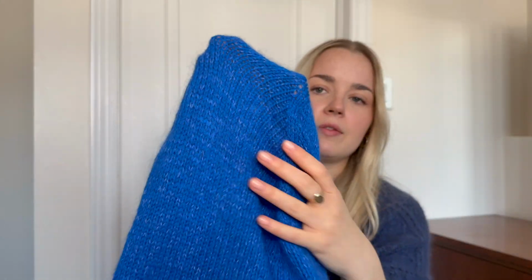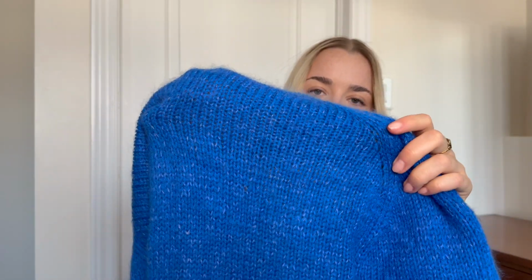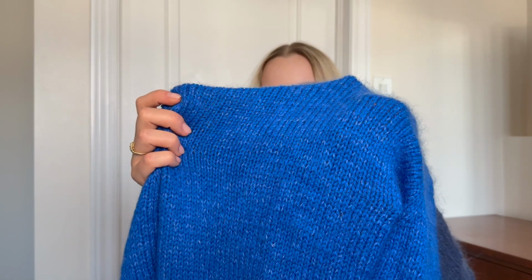I don't know if you can see again, but the cord of this mohair is kind of white, or not white, but it's a light blue, lighter than the main color. And this is something that I've noticed with a lot of the Drops mohair. It blends in nicely. It's a little bit of a marled effect, and when you squint you can't really tell. So this mohair is a little bit itchy.